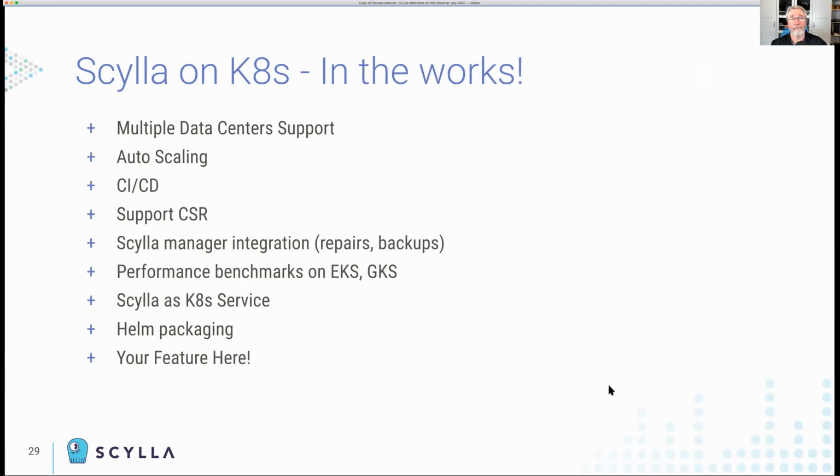Let's see. Scylla on K8s. Perhaps we talked a lot about that. One of the things that are coming up is multi-data center support. It's usually, let's call it a Kubernetes limitation. Sometimes people have a hard time connecting different data centers on the same Kubernetes network, or federating between different cloud providers or Kubernetes providers.